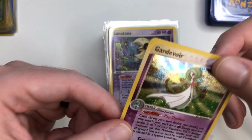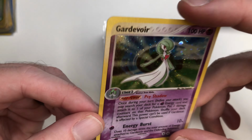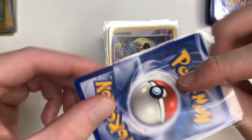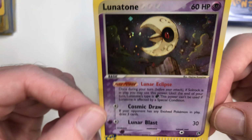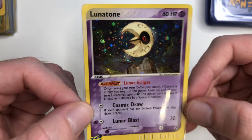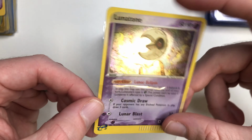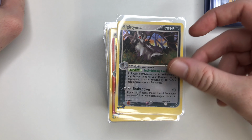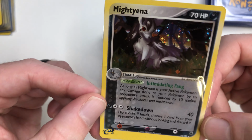Here we have a nice Gardevoir. Beautiful hollow pattern. Nice looking card there. Here's one of my favorites. We have a Lunatone Hollow. Got some surface scratches on this one, but overall very nice looking artwork. We have a Mightyena. Beautiful card there.